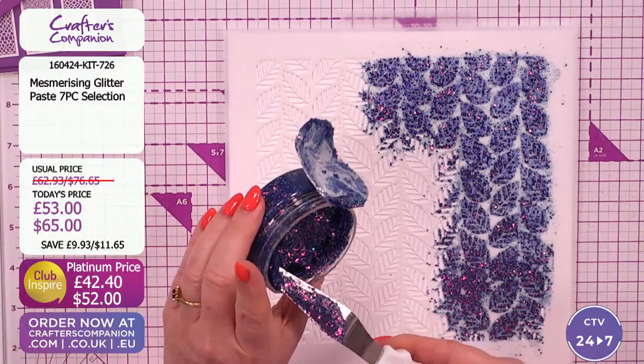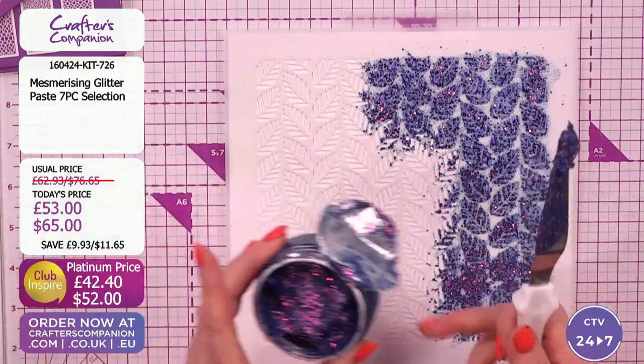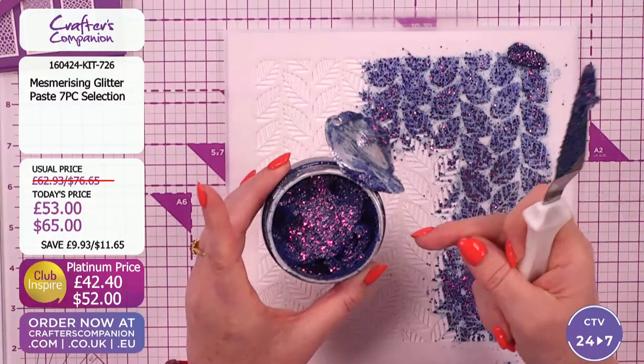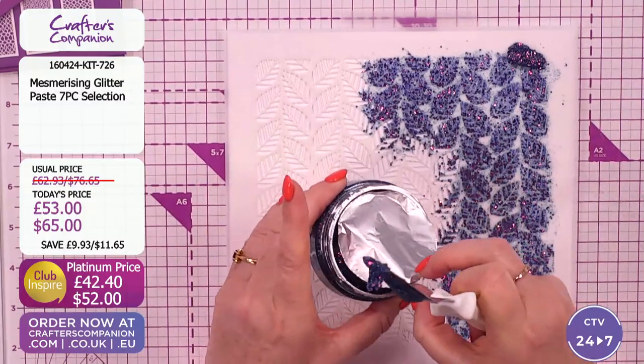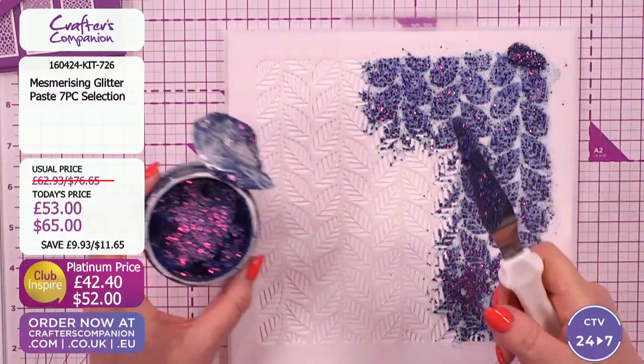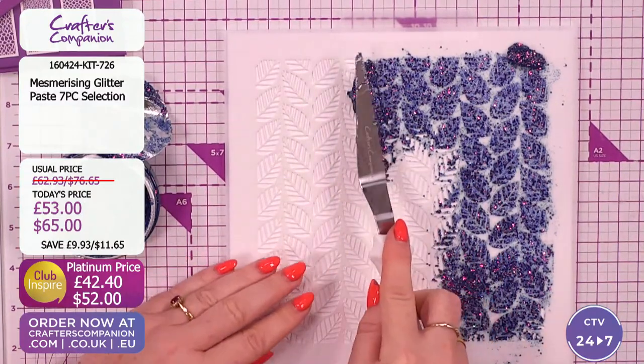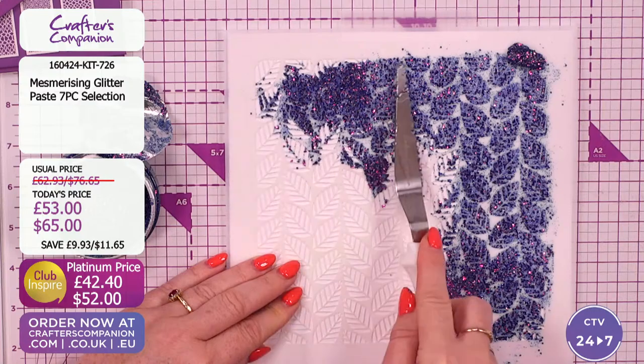Now, a few little tips. You want to keep this pot covered at all times. The little seal inside, I just put my craft knife around the edge. Make sure that goes back on top when you put your lid back, and that will stop it drying out as well.